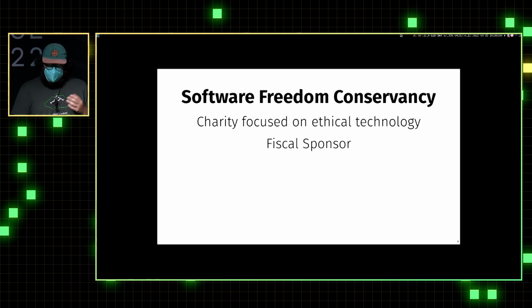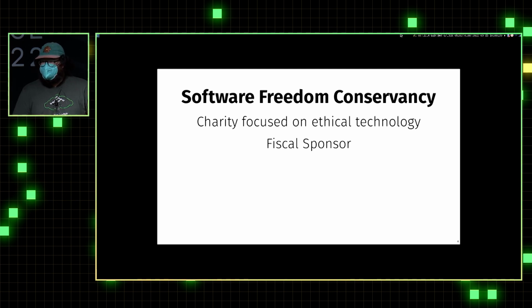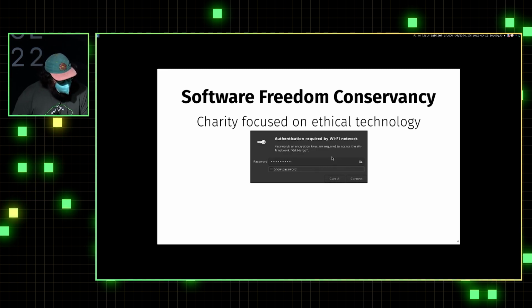So I help with project governance and community and helping them spend money and raise money. Last year, we spent over $2.7 million paying for free software development for our projects. Any free software project is welcome to apply. Doesn't matter what license you use, copyleft or permissive, we're happy to talk to you. So you can get more information on our website about that.